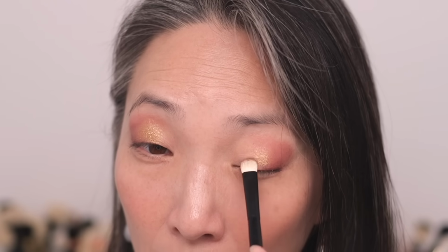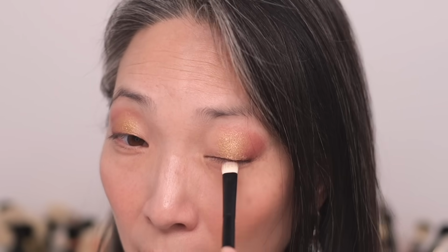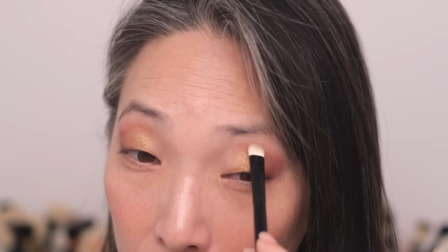The payoff I'm getting is very pretty though. Yeah, I just hope I don't have to scrape the top of this. I don't like doing that. I mean, who does, right? This would actually be a really pretty Lunar New Year look with the red and the gold.